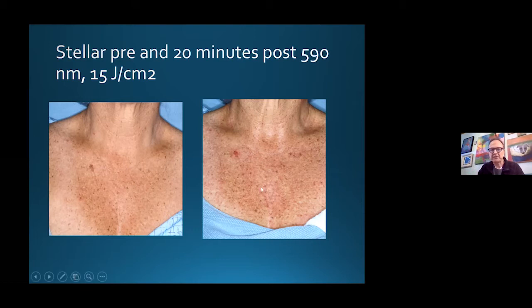So one thing I do oftentimes is I will do a test spot, say up along the clavicle. I pick the darkest area. I do a test spot, sometimes with a little mask, and then I put numbing cream on, and then I come back. And when I take the numbing cream off, I look at that test spot and maybe 2 or 3 different fluences, and I pick the one that's best. And then I can proceed confidently for the rest of the session and not worry about over-treating.